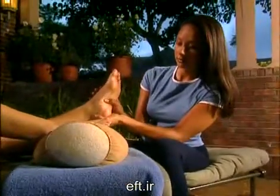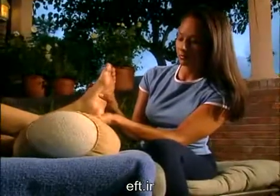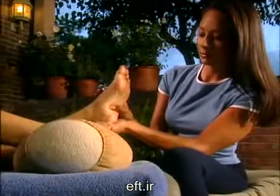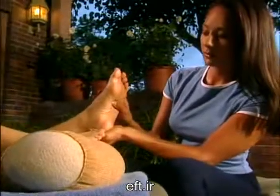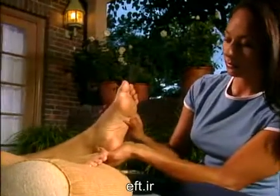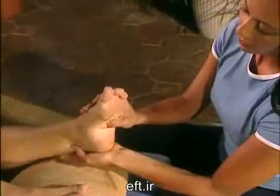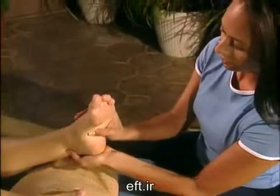In this same spot on the other foot, you'll find the reflex spot to the liver, the largest gland of the body. The liver is the great filter of the body, processing nutrients and storing fats, sugars, and proteins until the body needs them. If you ever have a hangover, this is the area you'll want to stimulate.